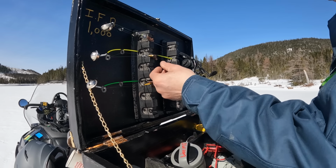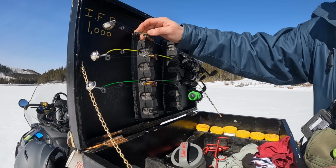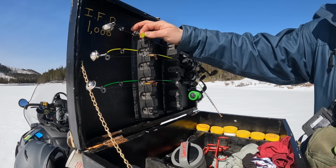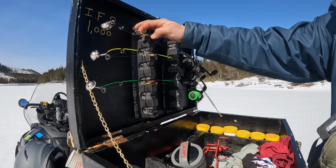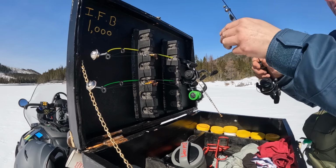Trying a five of diamonds, and I got a gold spoon, and I'm trying on a fluorescent one. I did really well on this fluorescent one up in the other pond with Gary and I, so we'll try that one today.